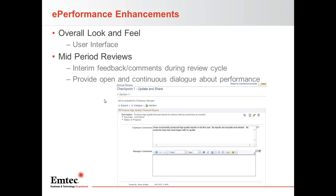You can also integrate this directly with Outlook, so you can send emails and load them into the system, as well as attachments and notes. You can have both employee and manager comments. So it's really a great way to make that year-end or annual performance review go smoother, as well as keep an open dialogue throughout the year about performance and performance goals.